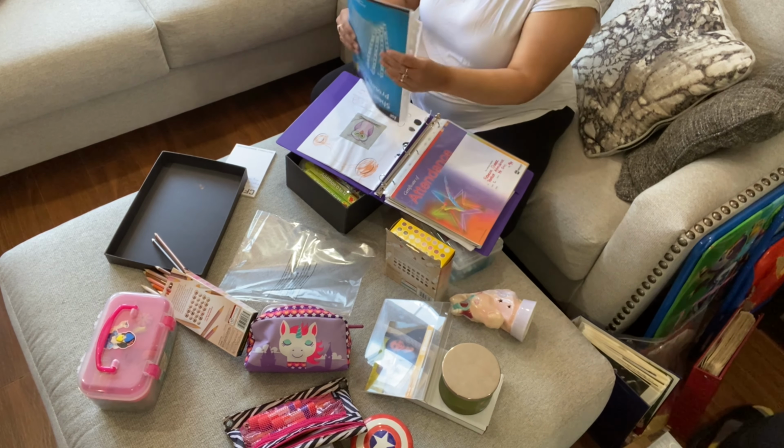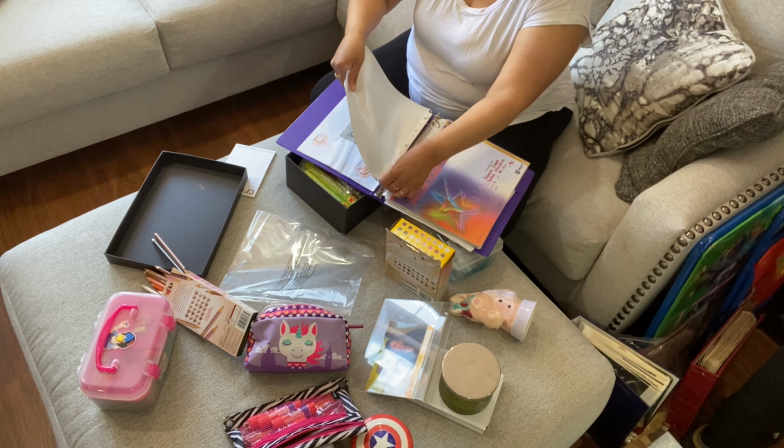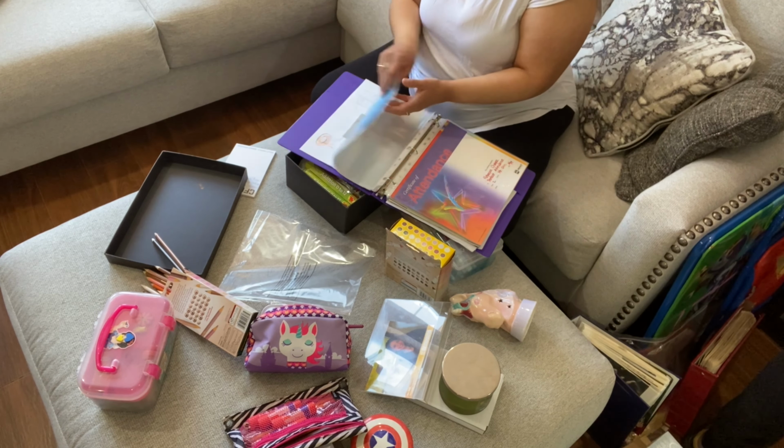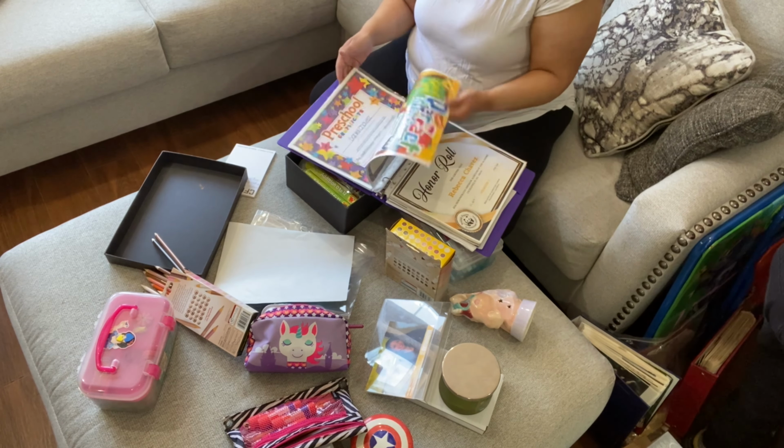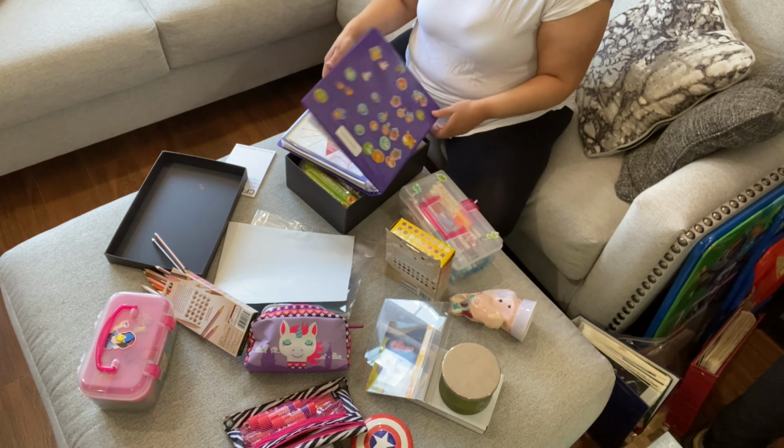So here I am going through all my kids' art stuff. In this folder, I have all my kids' awards and certificates. I get these clear pages at Dollar Tree so I can keep them organized in a folder.